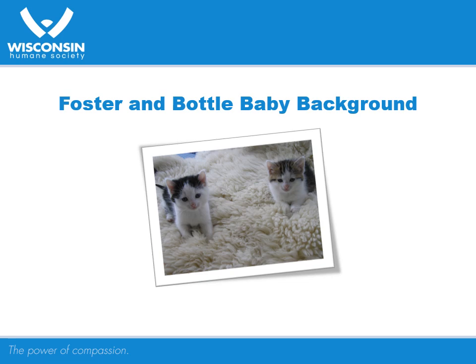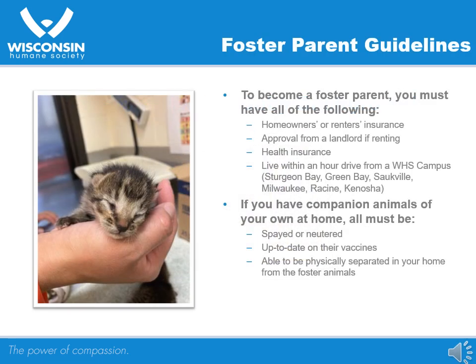Foster and bottle baby background. To become a foster parent with Wisconsin Humane Society, you must have all of the following: homeowners or renters insurance, approval from a landlord if renting, health insurance, and live within an hour drive of a WHS campus. Our campuses are located in Sturgeon Bay, Green Bay, Saukville, Milwaukee, Racine, and Kenosha. If you have companion animals of your own at home, all cats and dogs must be spayed or neutered, up to date on their vaccines, and able to be physically separated in your home from the foster animals.